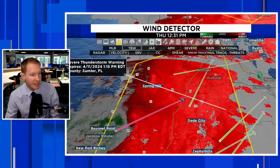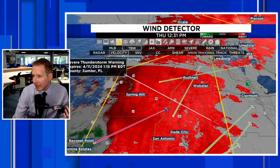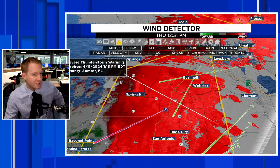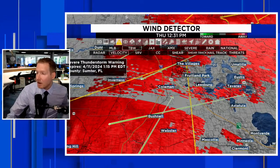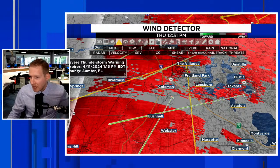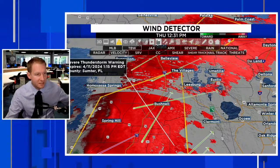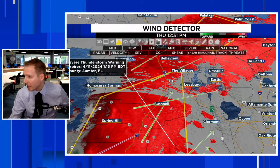This includes Lake County. I'm not sure where exactly you guys on the Click Orlando page in Lake County are, Carbon Fiber and Wendy. Okay, so Mount Dora, Eustis area. I don't believe we are included in that warning just yet, but those storms will be knocking on the doorstep as we close in on that 2 o'clock to 2:30 time frame in the Eustis, Tavares, Mount Dora, Umatilla area in Lake County.